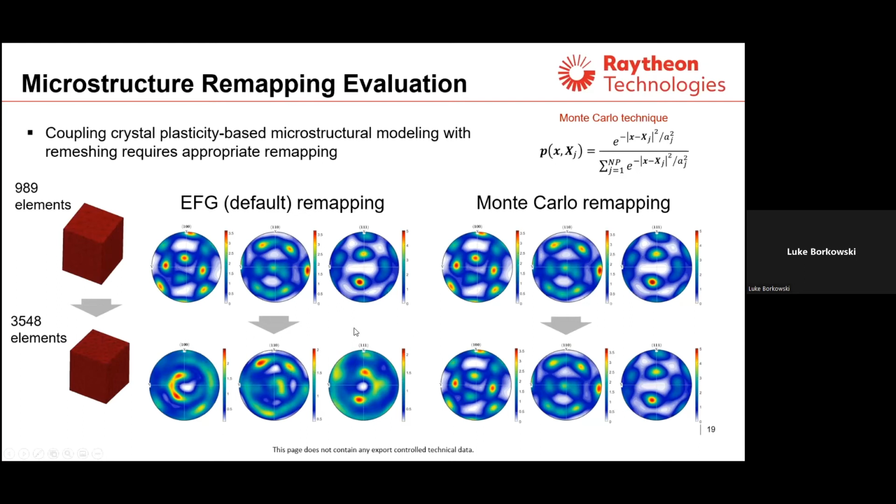We'll get essentially garbage out of the interpolation, and that's what's shown in this first column here, where we did a simple remapping between around 1,000 elements to around 3,500 elements of a cube with no deformation. So the remapping should reproduce the original texture. You can see the default remapping didn't do a good job. So we came up with a couple of different approaches.